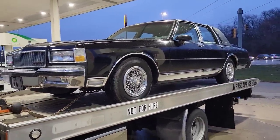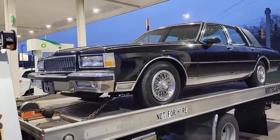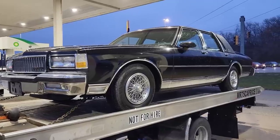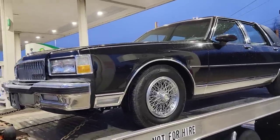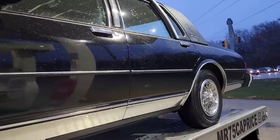I'm not looking to showcase this car. I just bought this because I enjoy driving it. I enjoy driving box Chevys. This was my first car back in high school. This is all I used to drive. And I used to love it, man. They just feel so nice. And they float. This one, it's got the pillow seats. Leather, and it's in good condition.